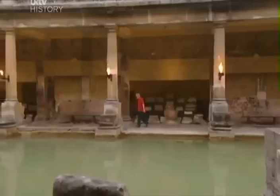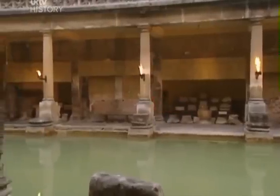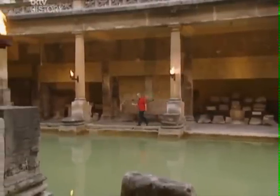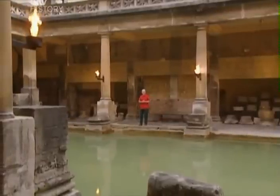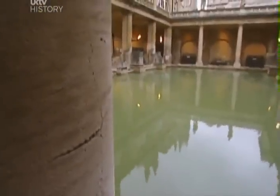Probably more than anything else, what symbolised good living for the Romans was bathing. It wasn't just about washing, it was more a way of life. In bathhouses, they could meet friends, do business, exchange gossip, and of course, relax. This is the Great Pool at the bathing complex at Bath, or Aqua Sulis, as the Romans called it. Here, the Romans took bathing to the heights of luxury and sophistication.